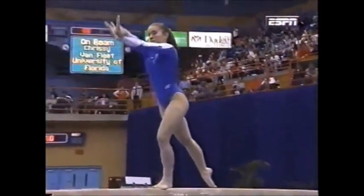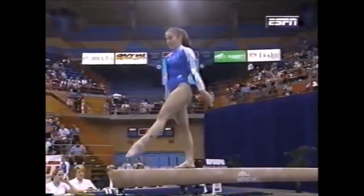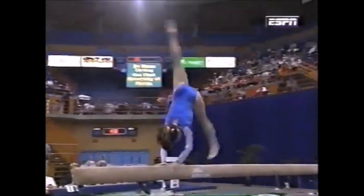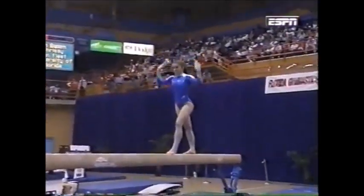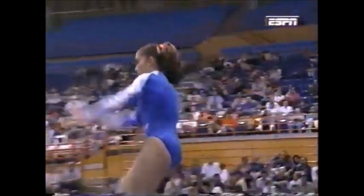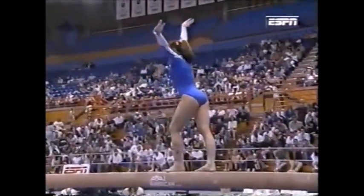Now, the ability to maintain good posture is key in this event. The goal is to keep the center of gravity over the beam at all times. Back handspring layout, step out. No deductions there. And one of the techniques often used to stay on the beam is keeping the eyes focused on the end of the beam as much as possible.